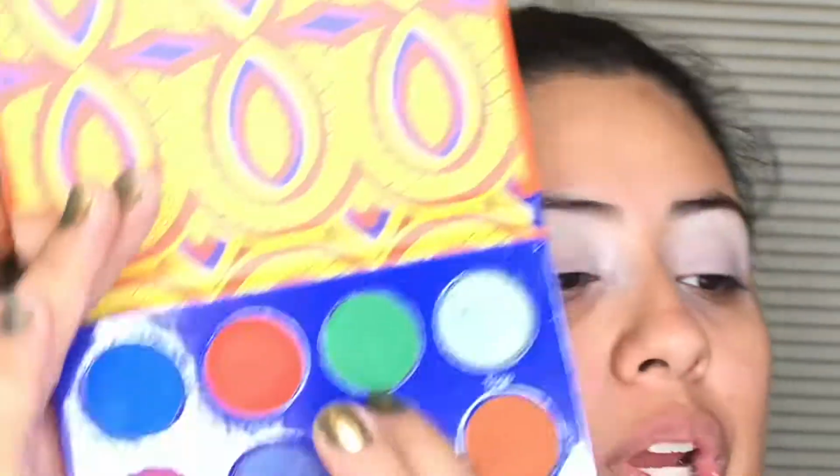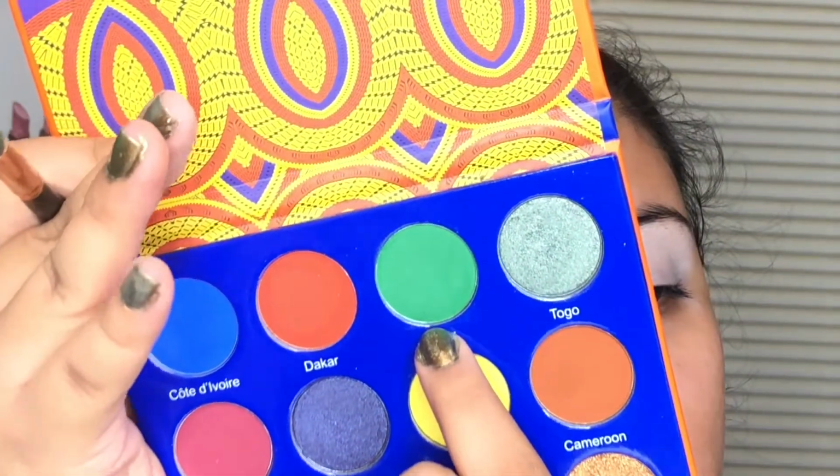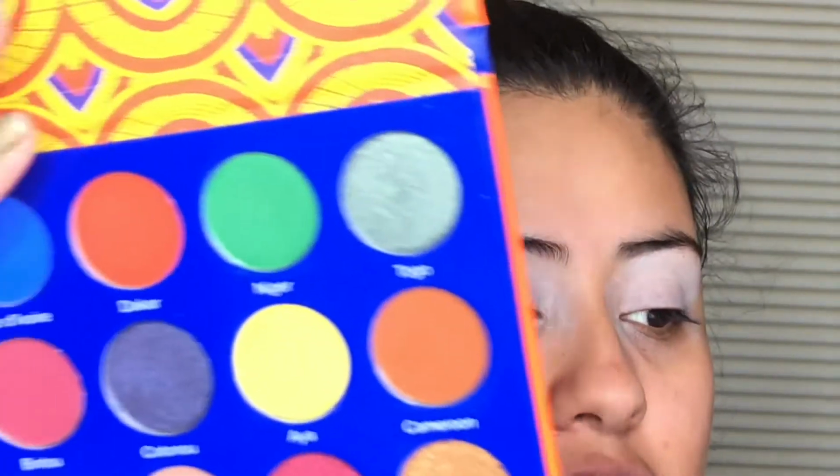The first shade I'm going to go into is this green right here, and I'm not going to pronounce the names of any of these shades because I honestly don't know. I'm probably going to butcher them all, and I just don't want to pronounce names wrong. Into this green shade, it's so pretty, and I'm going to put that in the inner corner of my crease.